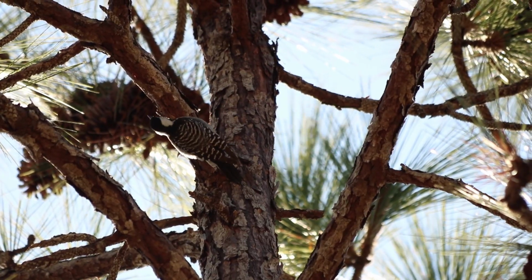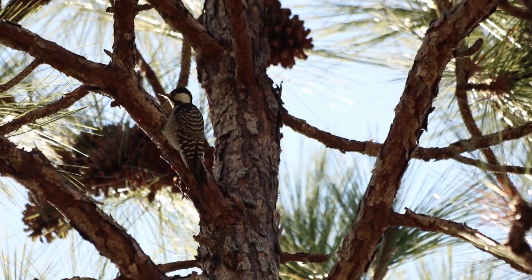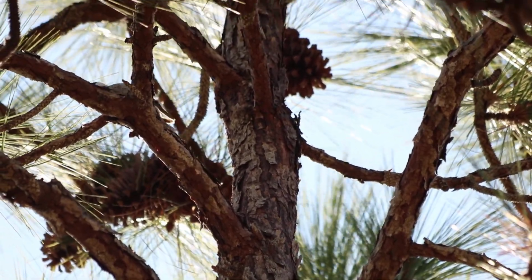Lake Elberta isn't the only place to see cool birds. Here's an endangered red-cockaded woodpecker by a wetland.